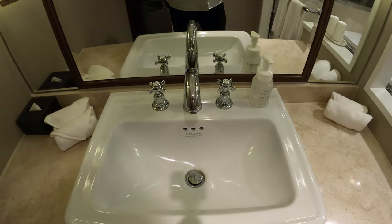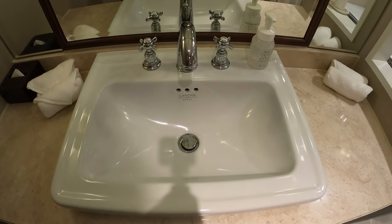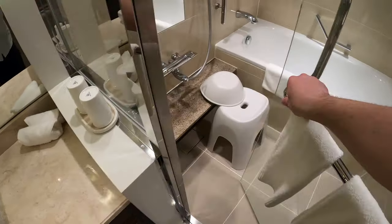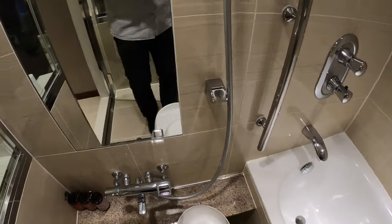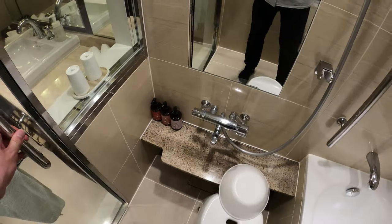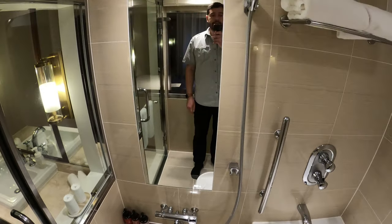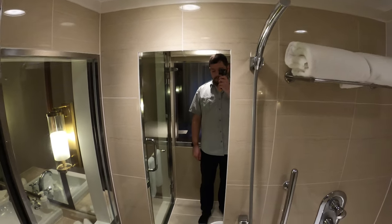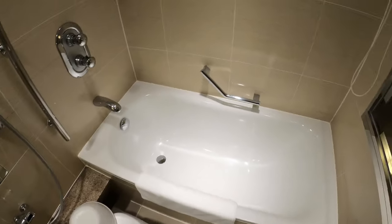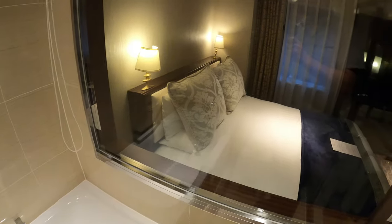The sink is separated from the main bath. Entering the bath, you actually shower right on these floor tiles. So this is where you actually shower. You stand on this tile and shower up here. And this is the tub, and that's the bathroom.